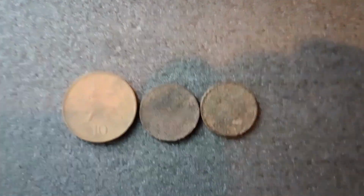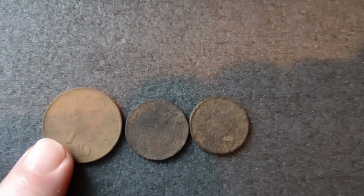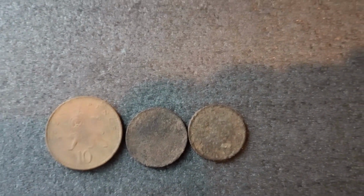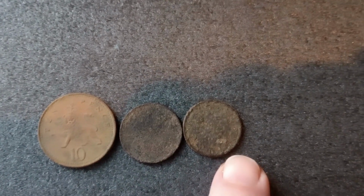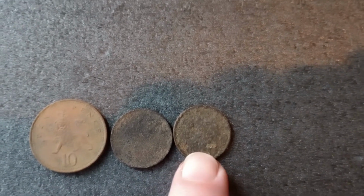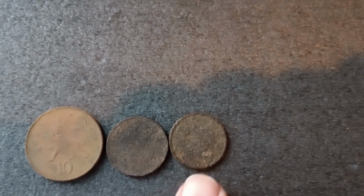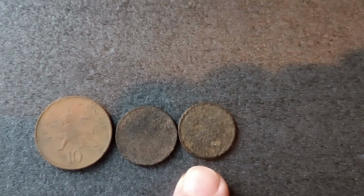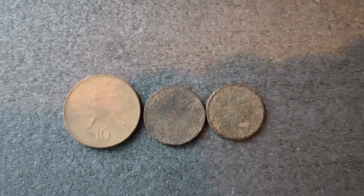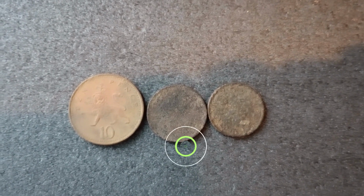Okay, so on to the wrap up. The first thing I thought I'd show you is the 10p that we found. These 2 coins, unfortunately I can't get any detail off them. That almost looks like a sixpence design, with all the bumps on it, but as I say, I can't positively identify it as being that. So that's the first 3 items.